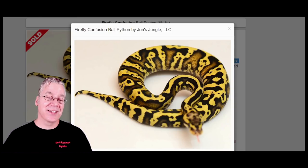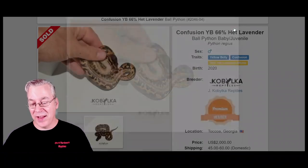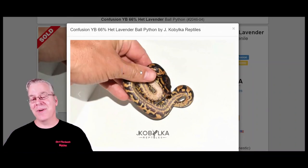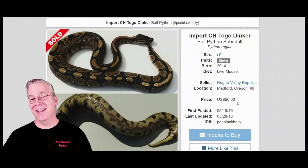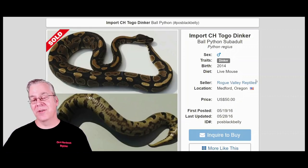But if you go back and look at the prices, this is a confusion yellow belly selling for $2,000, which is kind of crazy. These are really expensive. I'd say probably the cheapest confusion I've ever seen here in 2020 is maybe $1,500 or something like that. And if you go over here and look at this, this is the import dinker. Look at how much the import dinker is, $50. That is pretty amazing. And if you prove this out to be maybe a little bit different, but just as awesome in combinations as the confusion stuff, you can pretty much hit a gold mine taking this and breeding it out to the other combos.